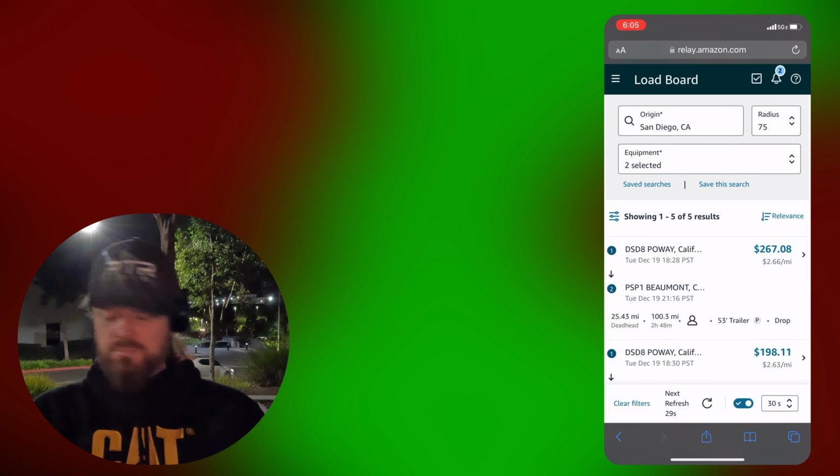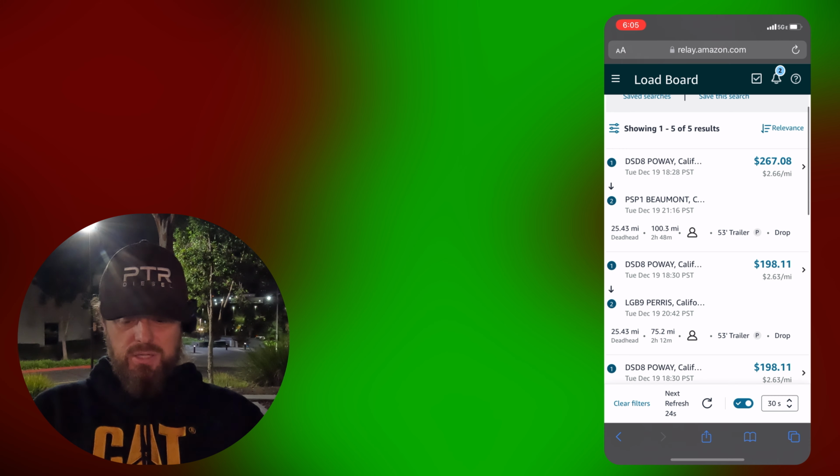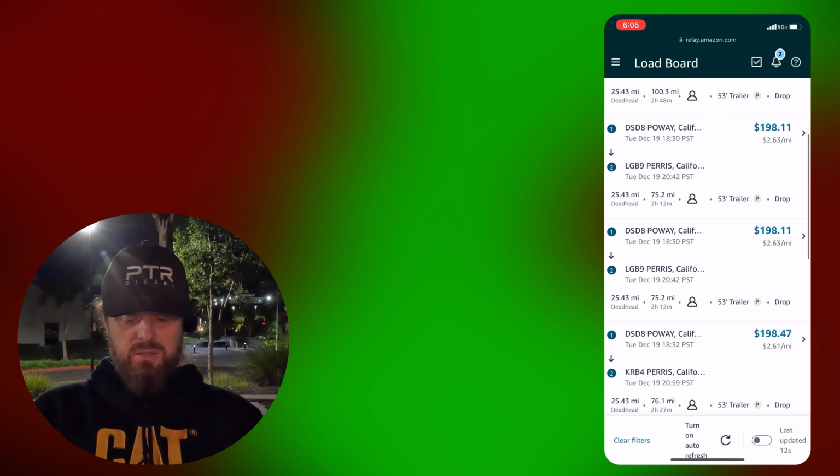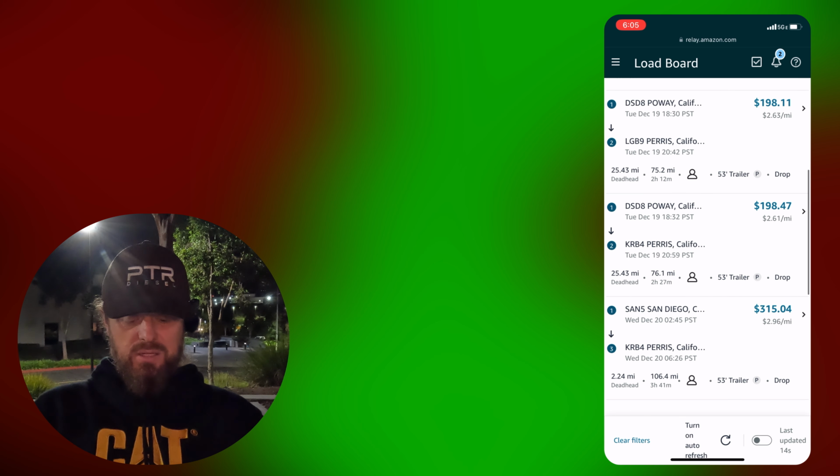There's only five on there tonight, and these rates are not great. Let me turn off that auto refresh. Yeah, to Beaumont for 266, Poway to Paris 263, another 263. This one's at 261, and then three stops going to Paris. Let's see what the third stop is.